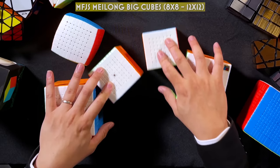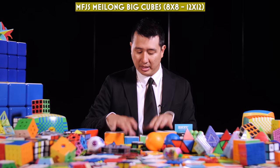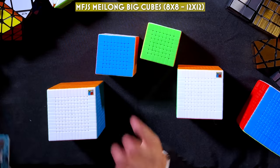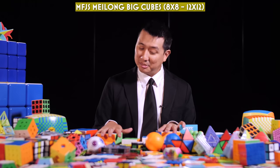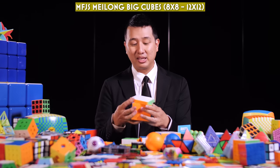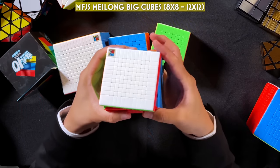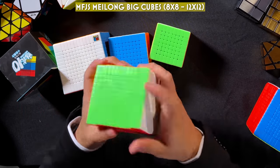So these are the Moyu Meilong series, and they make remarkable cubes. By far my favorite big cube lineup. So the 8x8, the 9x9, the 10x10, which I haven't opened yet, 11x11, and the 12x12. The odd number cubes are a little bit nicer because you don't get weird edge parities with them that just make it a bit harder to solve. The 11x11 is probably my favorite of the bunch. There's something about it that's so smooth and so easy to solve.